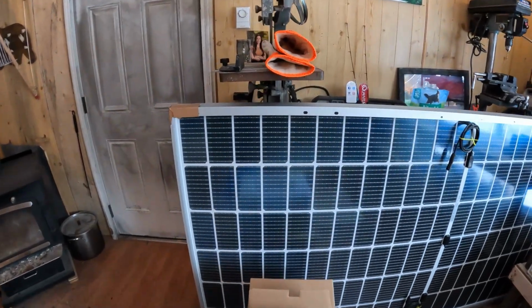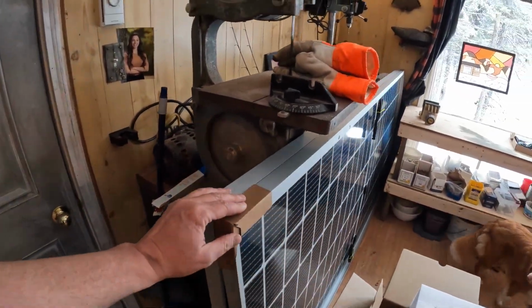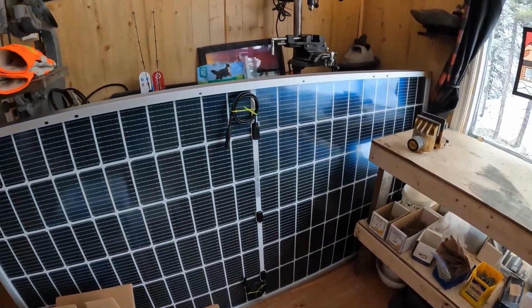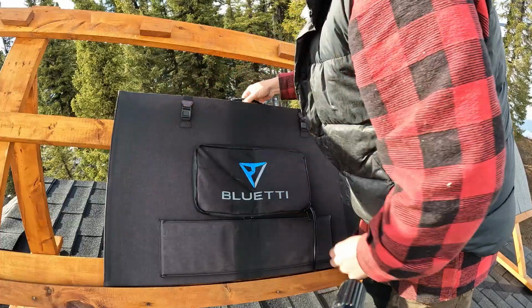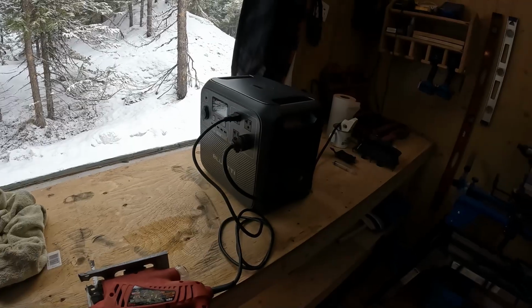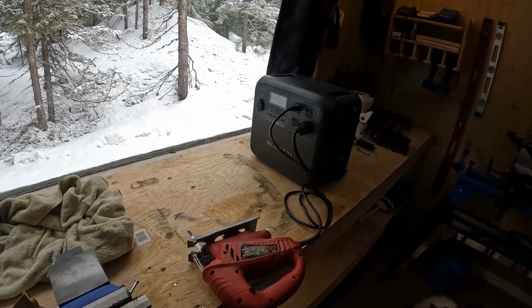This solar and battery game, you've got to figure it out for yourself how much you need, because people ask me, how much do I need? Well, you've got to figure out what you're consuming in a day. These are some new ones I just got, but I have the Bluetti foldable ones that I'll just pop up here and keep plugged into that one. I think the foldable ones are 350 watts worth of solar energy. That can take up to a maximum of 500 watts of solar energy.